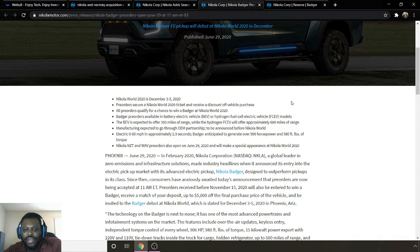Badger pre-orders are available in battery electric vehicle (BEV) and hydrogen electric vehicle (FCEV) models. The BEV is expected to offer a 300-mile range, while the FCEV will offer approximately 600 miles of range. Manufacturing is expected to go through an OEM partnership to be announced before Nikola World. Electric 0 to 60 miles per hour is approximately 2.9 seconds. Badger is anticipated to generate over 906 horsepower and 980 foot-pounds of torque. Nikola NZT and WAV pre-orders also open on June 29th and will make a special appearance at Nikola World 2020.